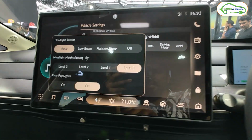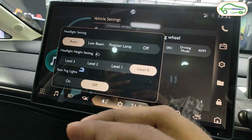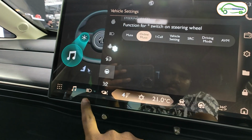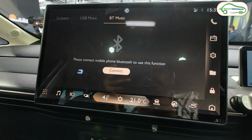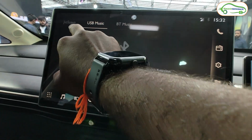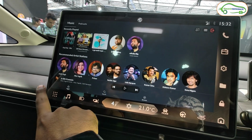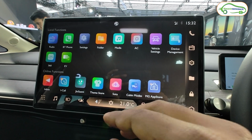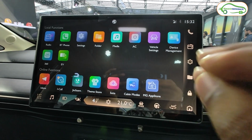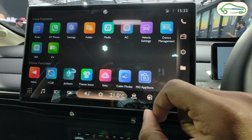Here we have the headlight options. The headlight also you can control from here. We have many options to customize the headlight of this electric car, and here we have the music. So you can also access Bluetooth music, USB music and Jio 7 from here. And at last we have the whole app menu over here. So these are the stock apps you will get in this MG Windsor EV, and you can also download more apps from here, from this MG app store.